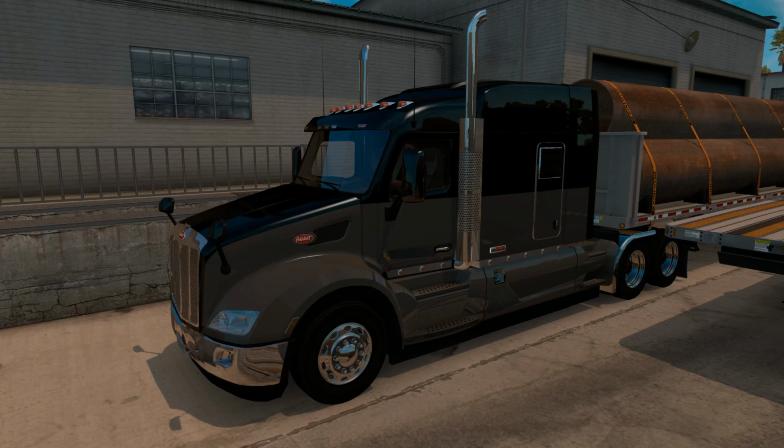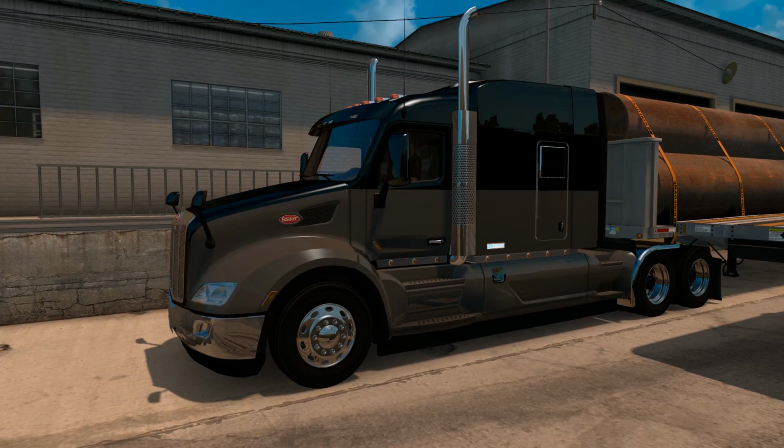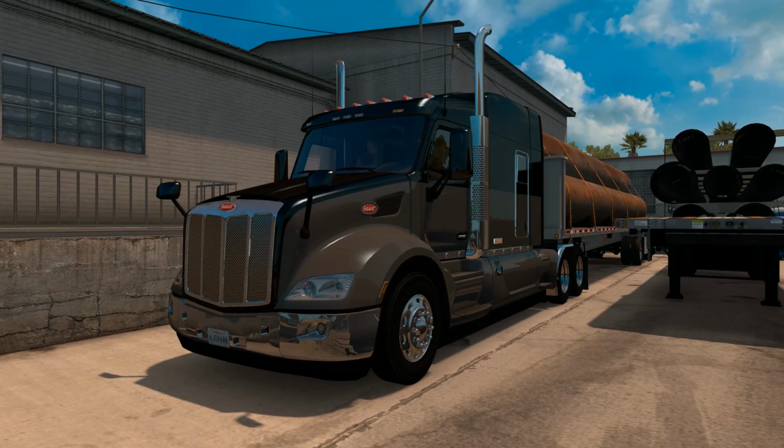So it's a very simple, clean, flush look to the whole truck. I'm very pleased with it, and with the rims and everything else I've got on here, I think it just sets it off nicely. So time for me to shut up here for a minute or two and get on the road.